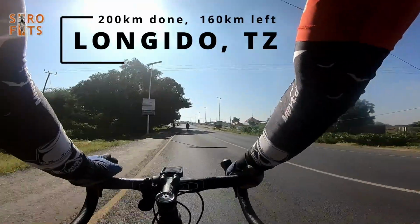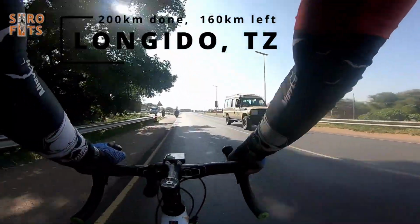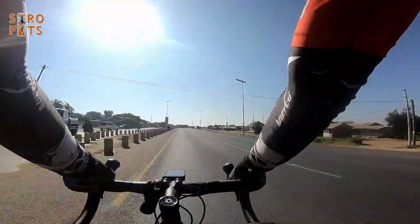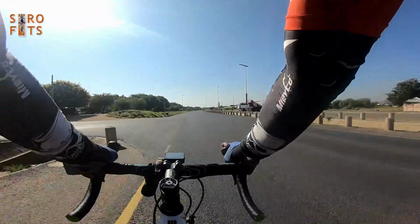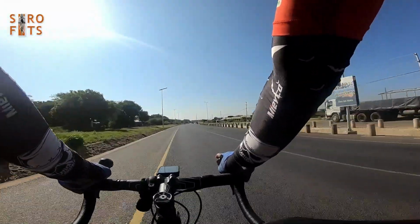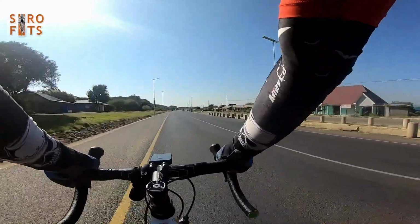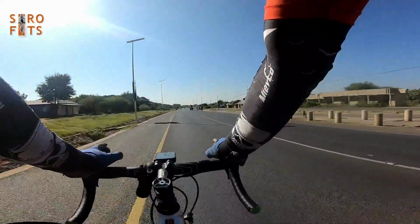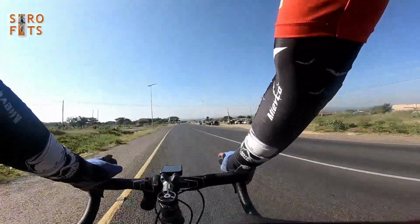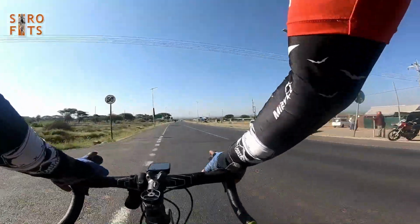Longido town is 200 kilometers from Nairobi, or 190 depending on where you have started from. 160 left to Moshi. So from here I'm getting into Longido. Mount Longido Forest Reserve is a stretch of 40 kilometers passing through a lonely patch, with trees on either side of the road.